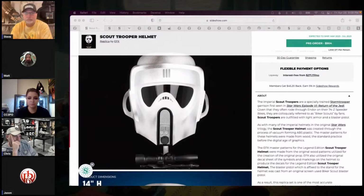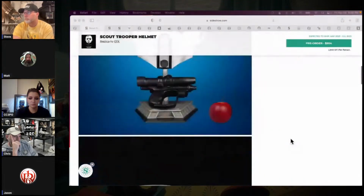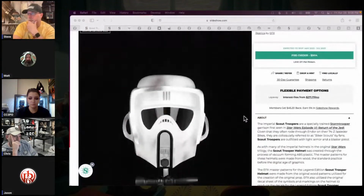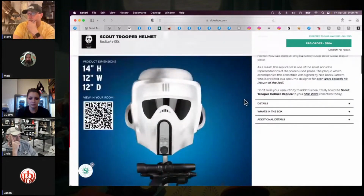Now, there is going to be some criticism because EFX had a pretty difficult time nailing this, and aesthetically, it does look a little off. But I'm not here to pick apart the helmet in that manner. I think for the price, it's right in line with a licensed piece where the blaster is cast directly from a screen used one, and the helmet itself is directly from screen used bucks.